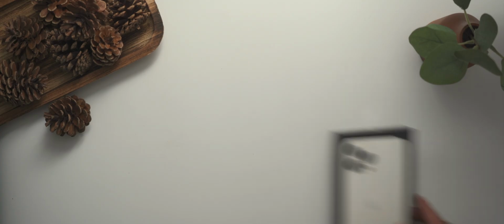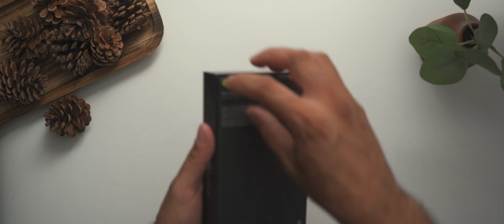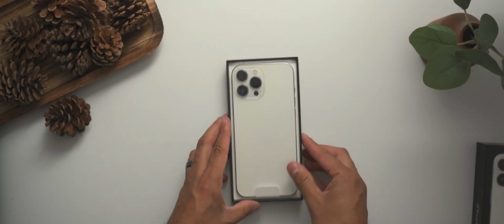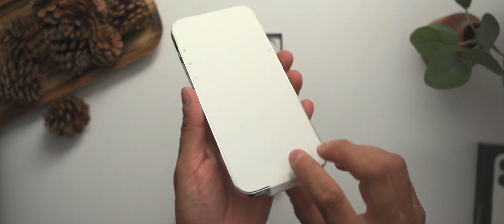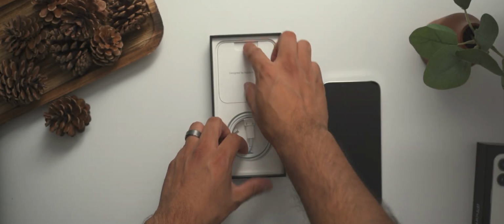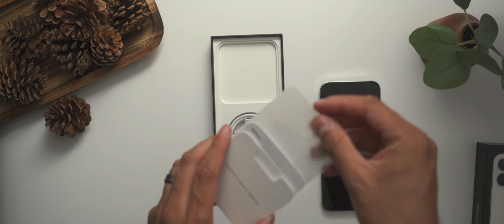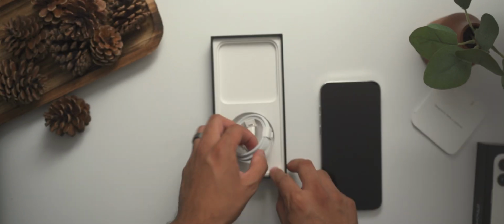Welcome to the channel and welcome iPhone 13 Pro Max. All right, so this year, same smaller box, no plastic wrap this time around, so kudos to Apple on that, but pretty standard unboxing, iPhone. Lightning cable, paperwork, Apple sticker, and of course, SIM ejector tool. Pretty standard unboxing.